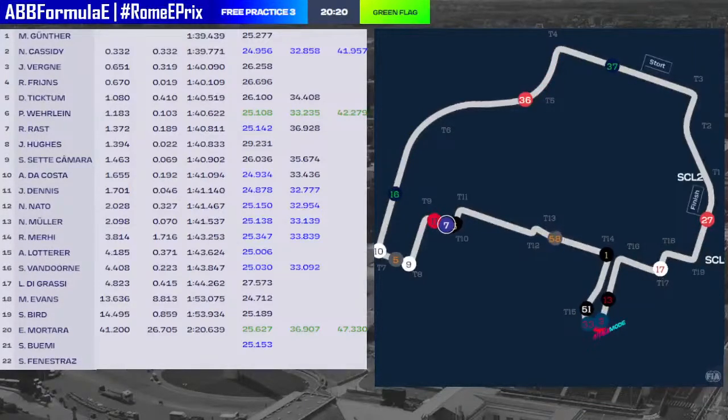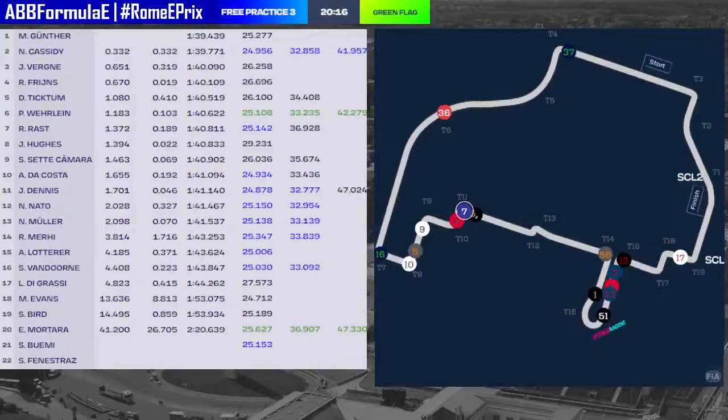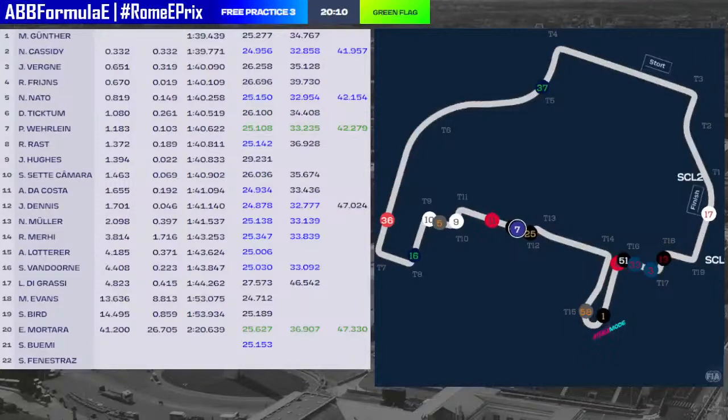I bet that looks good now, doesn't it? But no, you've got to move it around. Live editing on air. There we go. And then we'll just increase the size of this one at the exit. There you go. And there we are. Full on data screen, finally working again.